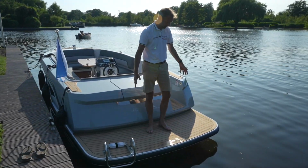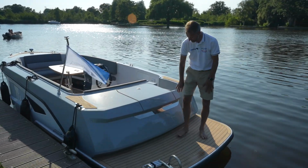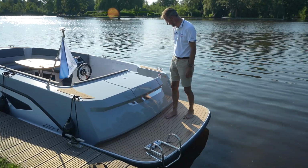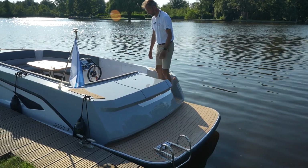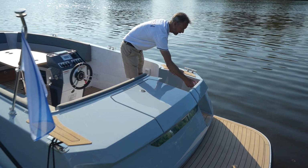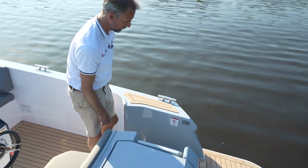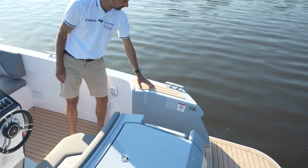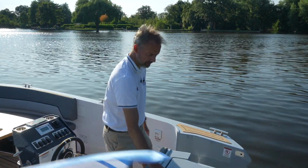And you may see that the bathing platform is actually really big. There's indirect lighting here on the back. You didn't switch it on, it's a beautiful day, but still I think it's a nice detail. There's a walkthrough on the starboard side with a nice door here to close it if you have kids, dogs or whatever, if you want to prevent them from falling off. Again, the perma teak which is used here. Big storage here in the back.